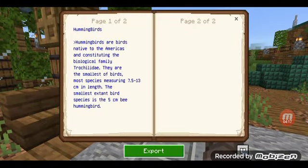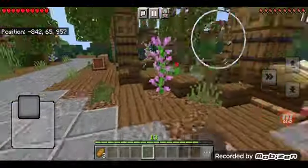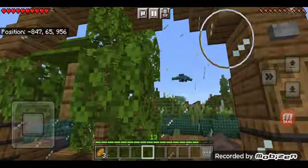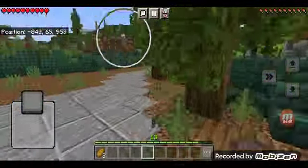Hummingbird aviary. Hummingbirds are birds native to the Americas and form the biological family Trochilidae. They are the smallest birds, most species measuring 5 to 13 centimetres in length. The smallest extant bird species is a 5 cm hummingbird. There's one there. Bird.